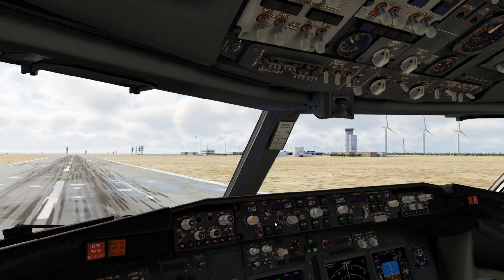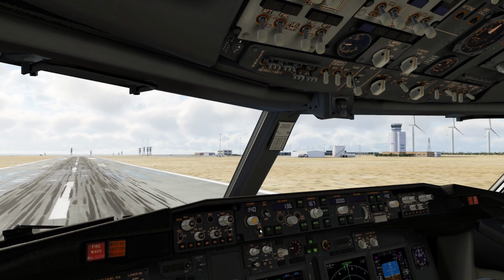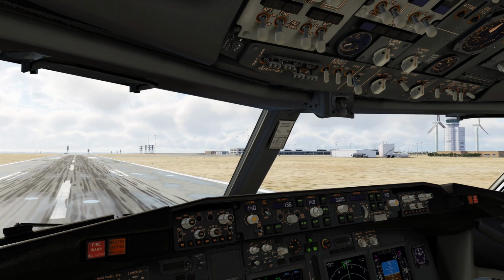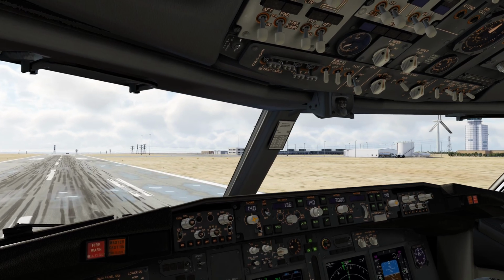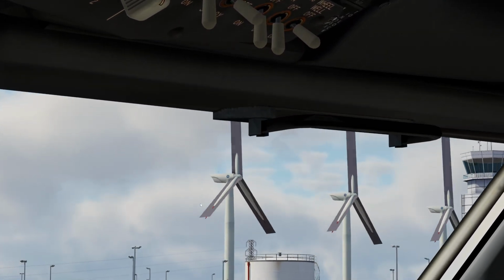Flight director off your side and my side. Departure heading, that was something else. 140, there we go. Nice tower. Wow, those wind farm blades looking pretty massive.